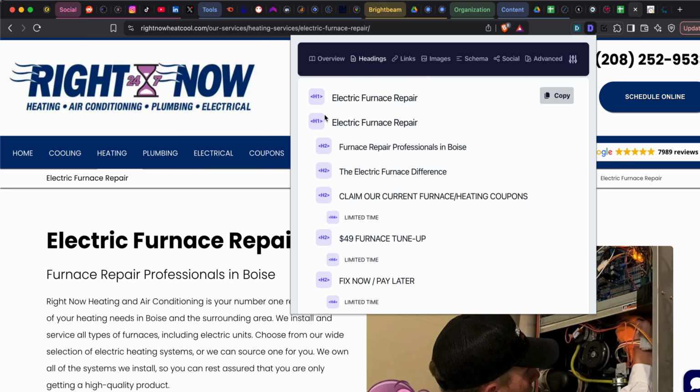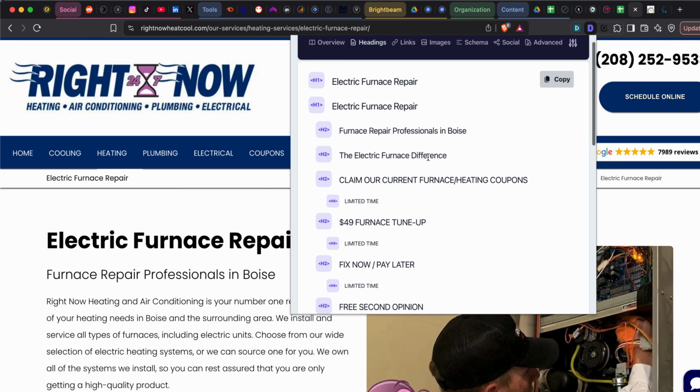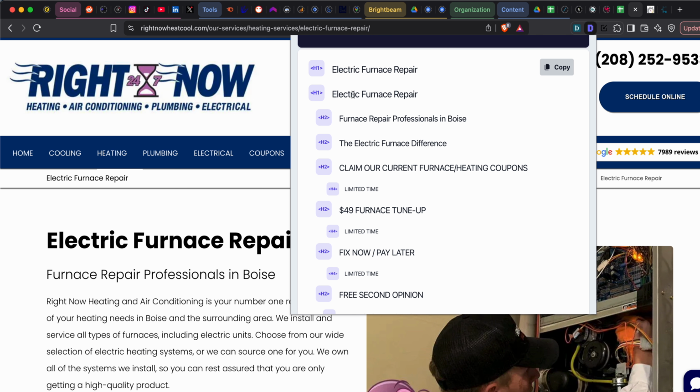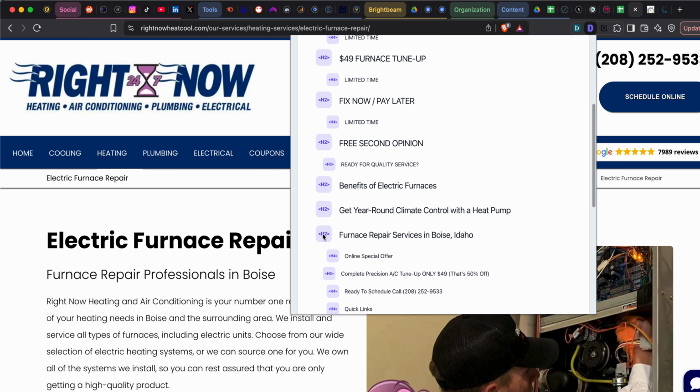And then if we look at our headings, we can see there are two H1s. I'm assuming this is based on web builders sometimes having an H1 on the mobile and an H1 on the desktop. But from what I've studied, as long as only one of the H1s shows up at a time, that's not a negative thing. One of these shows up for the desktop and one only shows up on mobile. So we can see electric furnace repair is targeted with their H1. And then furnace repair professionals in Boise, electric furnace difference. So H1, then we have some H2s, H2s with some H4s.